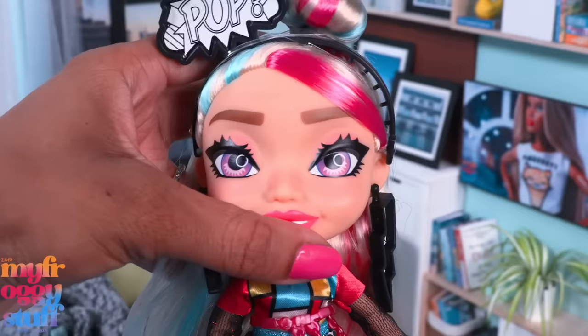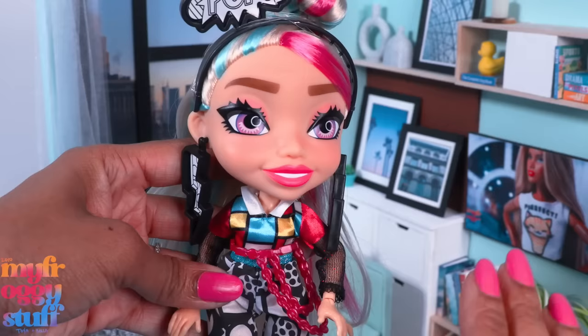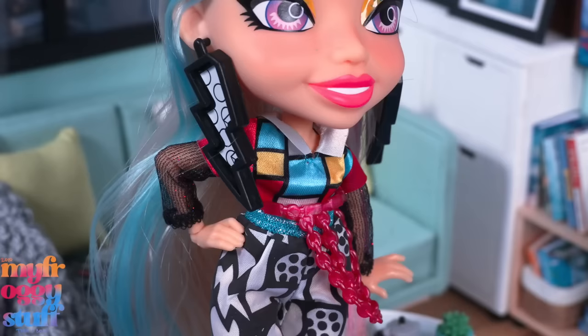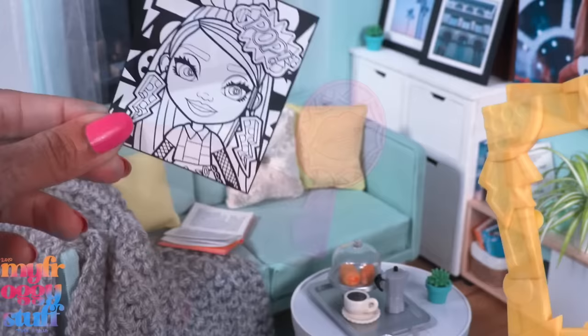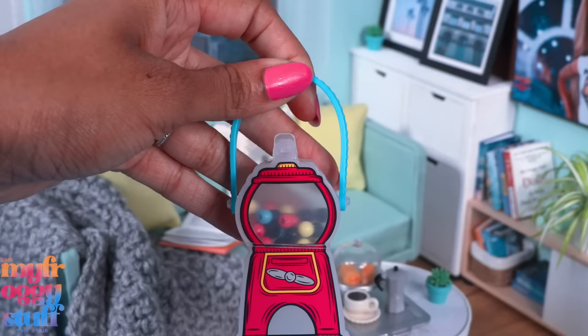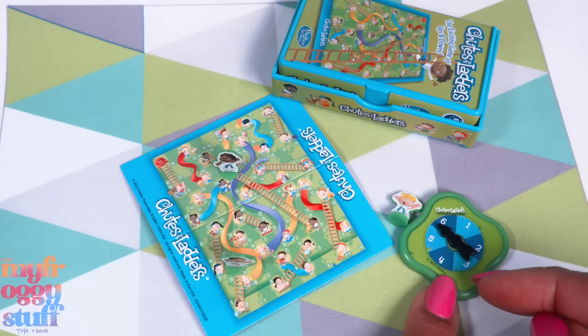They are articulated with movement at the head, shoulder, elbow, wrist, hip, and knee. Here is the foot. We can customize her look with stickers to change her eye makeup, markers to color her accessories and fashion. Going from this to this. This doll has glasses, a doll stand, hairbrush, a picture and a picture frame where we can color the picture, then display it in the frame. She has a gumball machine purse that is actually a bead storage container with colorful beads and charms to make a bracelet that's human-sized.